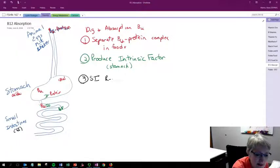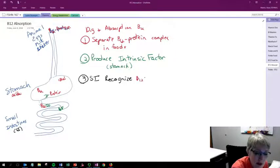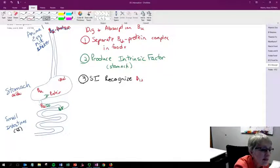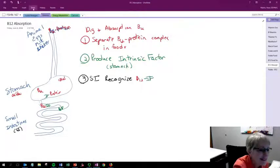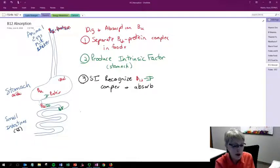will recognize that B12 intrinsic factor and recognize this combination complex and absorb it. And it actually will separate that as well, and the B12 will go one direction and the intrinsic factor will go another, but those are the general 3 steps along the way.